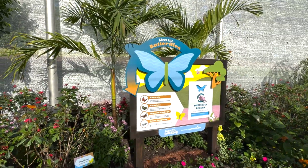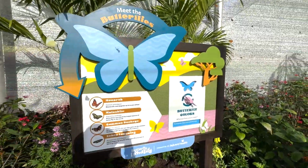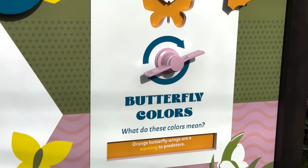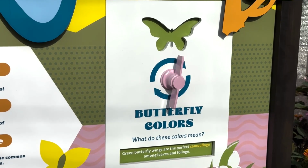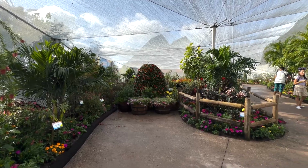There's a bunch of different types of butterflies in here, with different colors, and if you come over here and turn the wheel, it tells you what each butterfly's colors mean. Like orange butterfly wings are a warning to predators, but green are the perfect wings for camouflage among leaves and foliage. Definitely a must-do for Flower and Garden Festival.